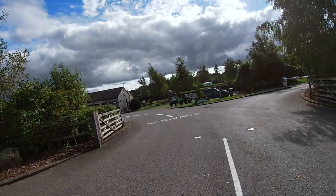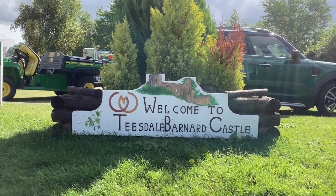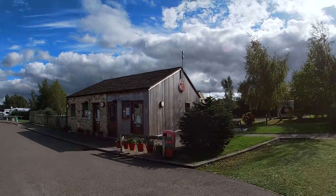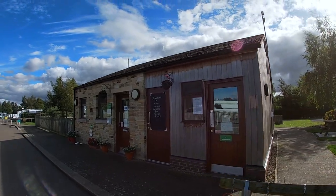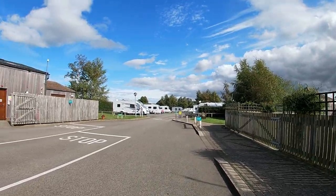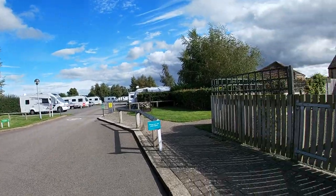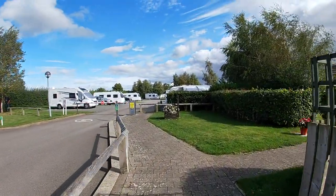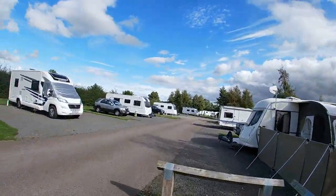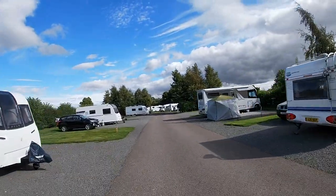The wind's picked up a bit today, so I expect I'll be doing most of this as a voiceover. I'll go round the top loop as I showed you, and then we'll do the lower loop. Here's reception. There we go. And you come through here, obviously arrivals, through to the barrier. I'll just cycle round here. So we'll do this top loop.